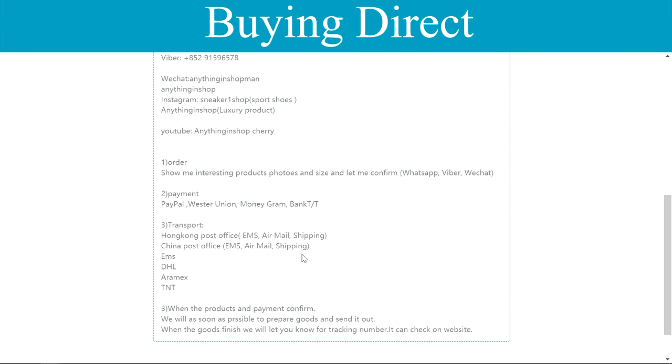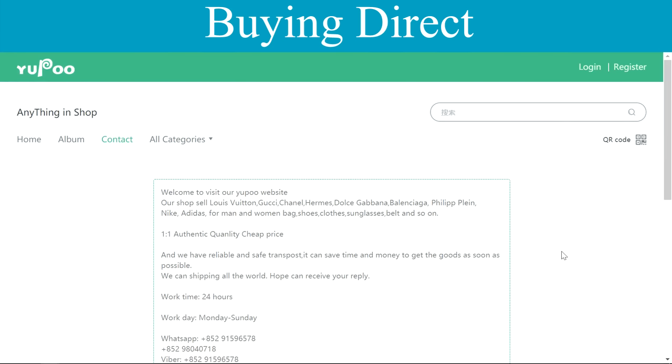By adding these sellers on WeChat and other messaging apps, you can then inquire about certain items that you've seen on their Yupoo. They will send you a price and shipping cost direct to your house, and you would pay either via Western Union, WeChat Pay, bank transfer, or PayPal, depending on what the seller accepts. After that, when the payment is confirmed, they will prepare the goods as soon as possible and send it out with a tracking number. This method has certain advantages and disadvantages, and so do the other two methods, and we will go through that briefly in the next part of the video.